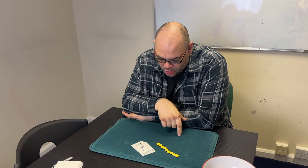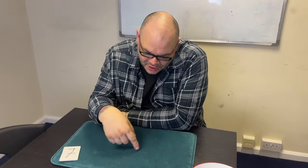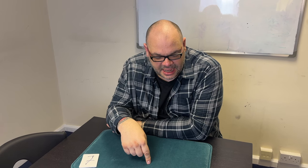Okay. So, if we weren't going to use that concept of any coloured Smartie at any number, it's been a long day already. If we weren't going to use that concept of having any coloured Smartie at any number, how else could we do an ACAAN with Smarties and a double blank deck?